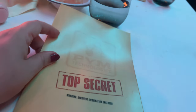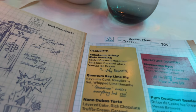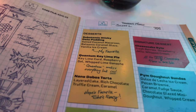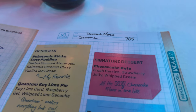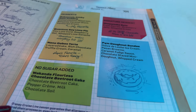Here is the top secret menu. Rachel's already declared she's going for the key lime pie. All right, what else have we got? Sticky date pudding, Nano Dobos torta, layered cake, rich chocolate, truffle cream, caramel. Oh my gosh, that sounds great. The signature dessert is a cheesecake bite: fresh berries, strawberry jelly, whipped cream. Oh, I'm tempted by that. The donut sundae sounds great too.